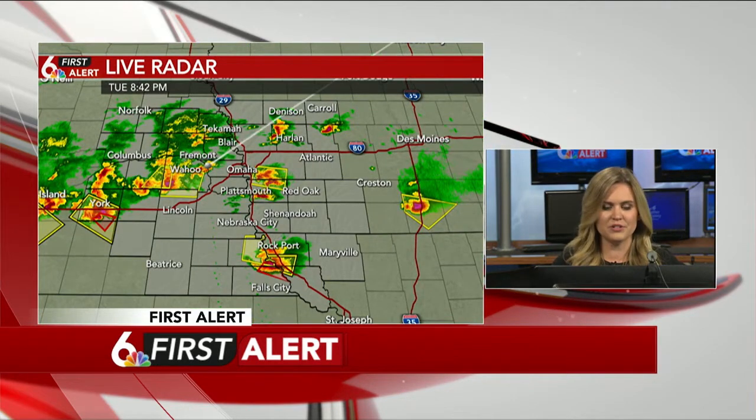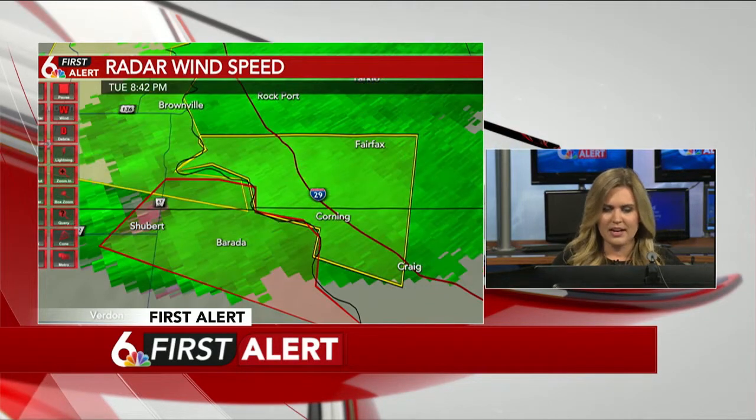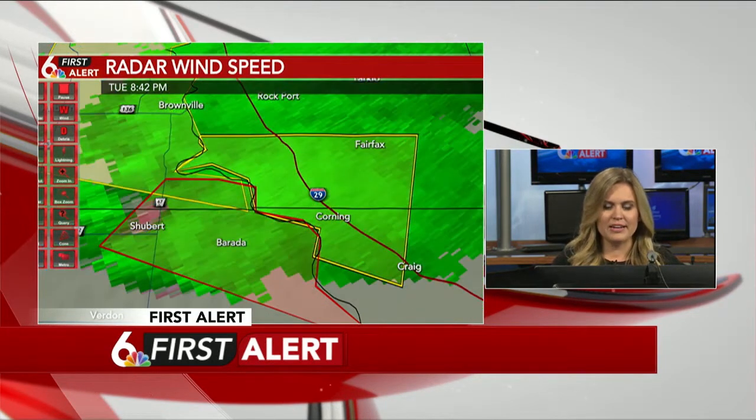Several warnings to go over still. I want to revisit that tornado warning that we have going near Schubert. Let's pull up that wind velocity here. And we are still seeing that rotation right over Schubert. So although the core of this storm, you can see where we have the most powerful section of the storm, that is just off to the north and east of Schubert, and it's north of Barada. We are dealing with still the signs of rotation right near Schubert. So the rotation hasn't really moved.